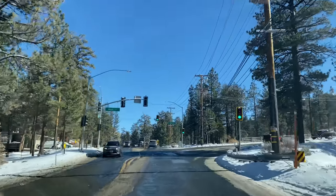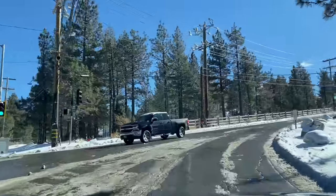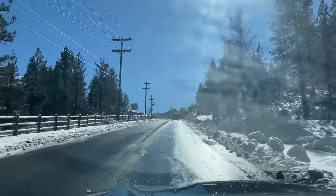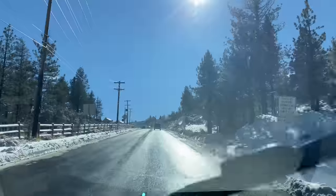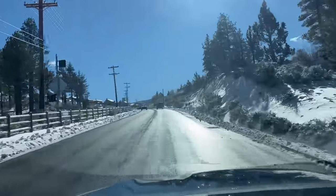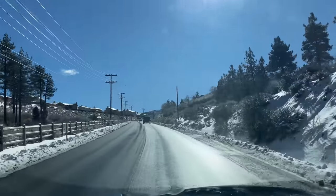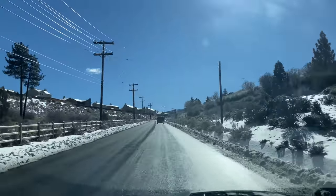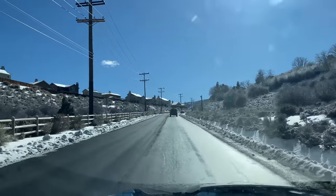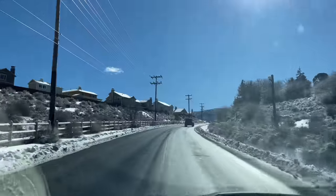So here we go, we're going up into Sugarloaf right now. This is called Maple Street. As I said, we're just gonna do half of Sugarloaf. Then we're gonna go down the back side of Sugarloaf to leave, and that'll drop us off on Highway 38, which is one of the other main routes into Big Bear. This is super, super steep. I would not suggest it when there's ice and snow on it, especially going down. Definitely not suggest it.